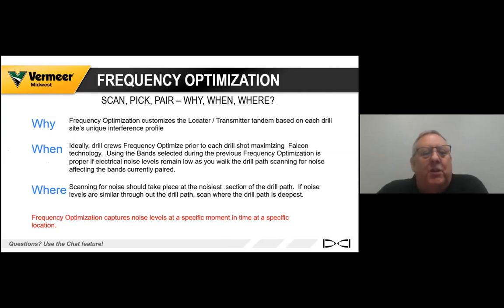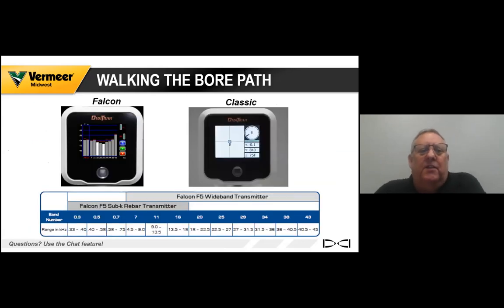If you're on the same job day in and day out on the same block, do you need to do this? No, you don't have to do this. But when you're on a new job, a new bore path or a critical bore path, definitely it makes sense to walk the bore path. This is what walking the bore path looks like.